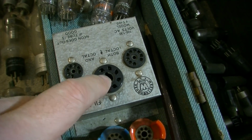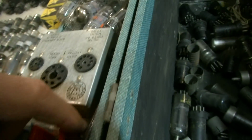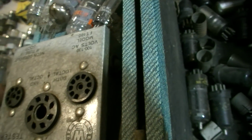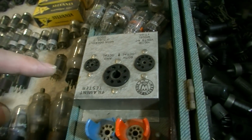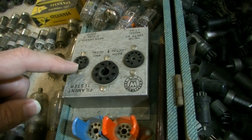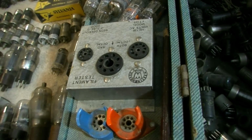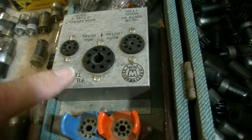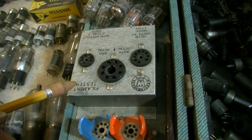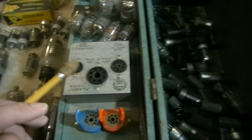Maybe it's down inside here and it shines from inside. Oh, no. It's over here on the side. There's a neon bulb over here on the side. Interesting. So this is a way to test the... What is it? Neon goes out if tube is good. Well, that's weird. Maybe it's just testing filaments. Yeah, that's all it's doing. It's just testing whether the filament is good. But how does it know which pins are the filaments? I don't know. That's an interesting little tester, though.